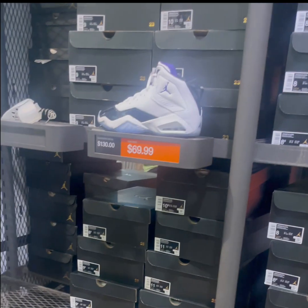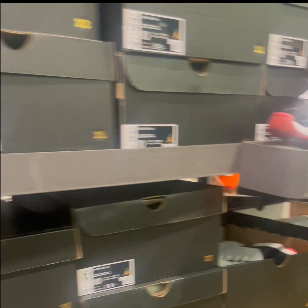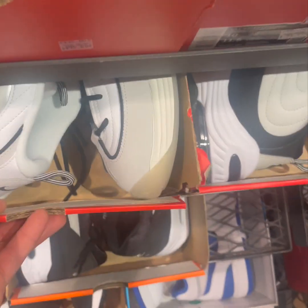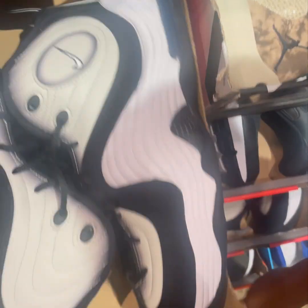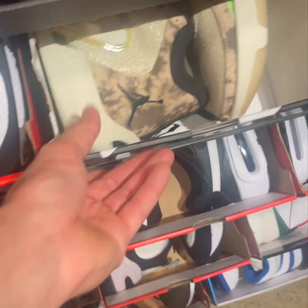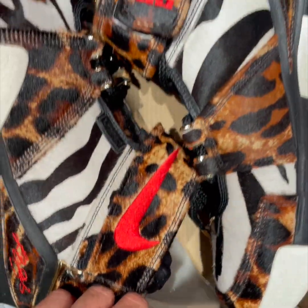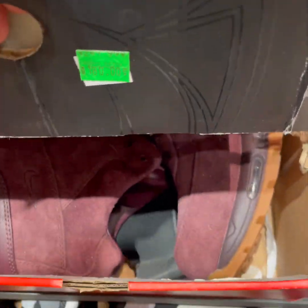I will warn you, it's always packed in here. I tried recording over there by the clothes because I needed a new fit for the day, but it was just so packed, and I couldn't even find anything. Honestly, everything was just weak. It just felt so cheap, and all they had was super short shorts, which I hate. Now everybody's rocking these short shorts. But they had these animal print LeBrons. I think they were going for like $160.